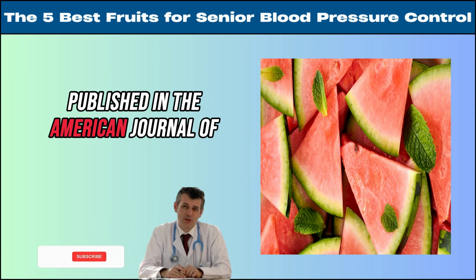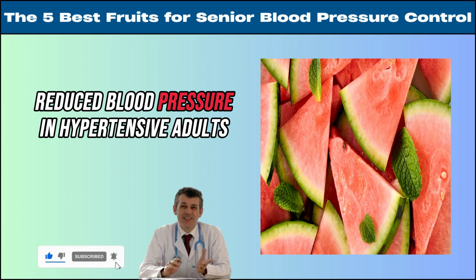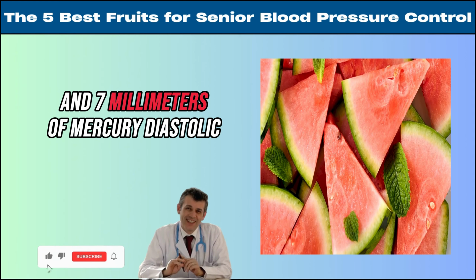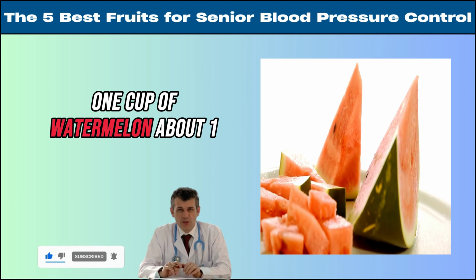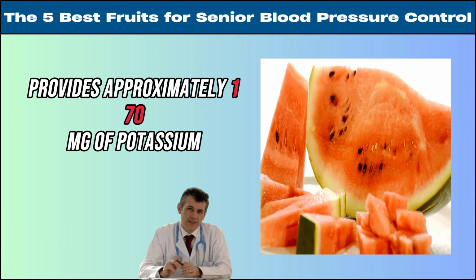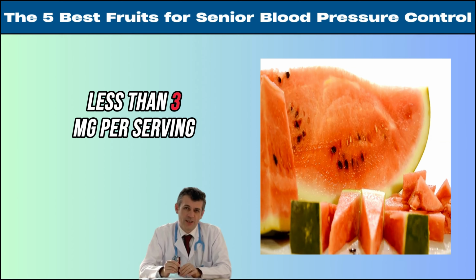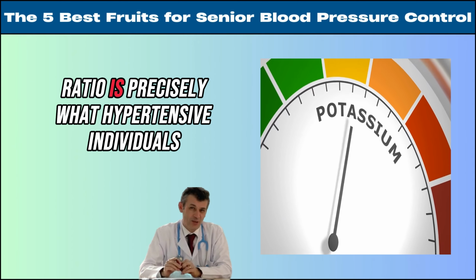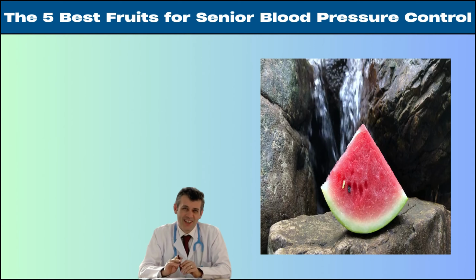Research published in the American Journal of Hypertension found that watermelon extract supplementation reduced blood pressure in hypertensive adults by 15 mm of mercury systolic and 7 mm of mercury diastolic over just 6 weeks. 1 cup of watermelon, about 154 g, provides approximately 170 milligrams of potassium while being incredibly low in sodium, less than 3 milligrams per serving. This favorable sodium-potassium ratio is precisely what hypertensive individuals need to naturally regulate blood pressure.